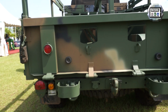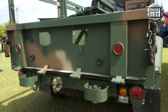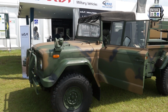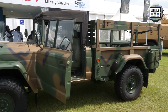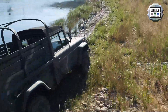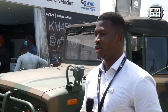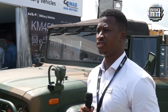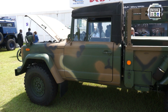It's called Kia KM450. This is a troop transport vehicle that can carry up to 12 soldiers. It's a very practical vehicle for the African market, and it's very easy to repair. This vehicle is very important for Mali, for Côte d'Ivoire, for most of the African countries. This equipment right here is our best-selling product so far. This is why we've decided to bring it here to try our chance so that other countries can see this vehicle.